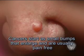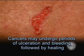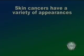Skin cancers start as small bumps on the skin that slowly or sometimes rapidly enlarge. These bumps are usually pain-free and may have been present for a period greater than 2 weeks. Skin cancers frequently undergo periods of ulceration and bleeding followed by healing, then a repeat of this cycle. Your dermatologist should examine any skin lesion that has a history of bleeding.